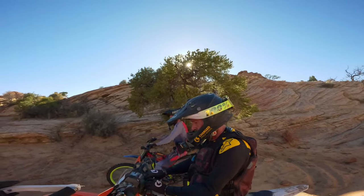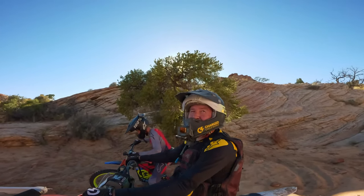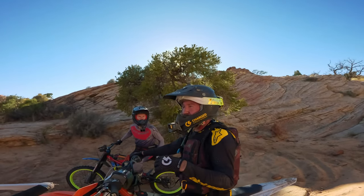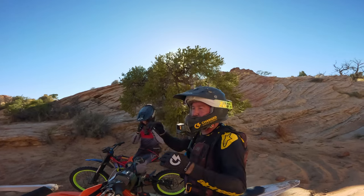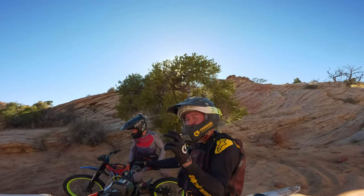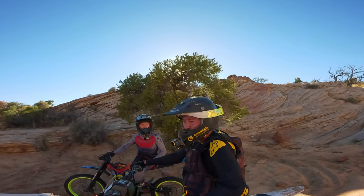All right, we're just about all the way through this trail. How are you boys feeling? It is a workout, I'm not gonna lie. Yeah. The weight of this bike and maneuvering it through these super slow sections and having to use the clutch almost the entire time, my hand is almost frozen. I'm having a hard time with that.